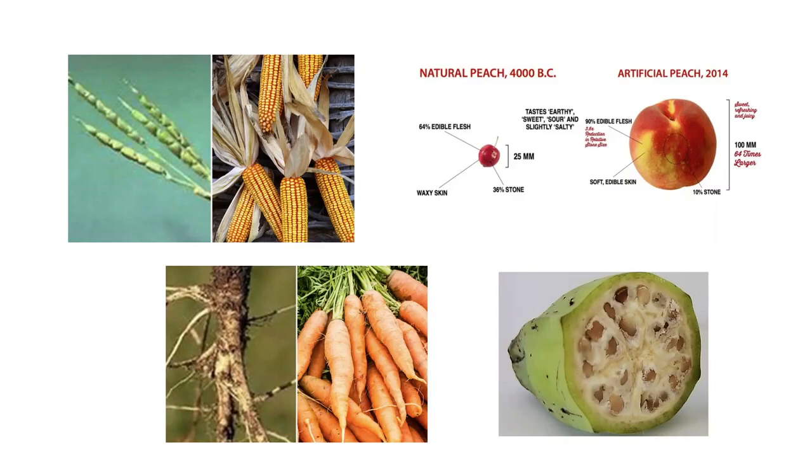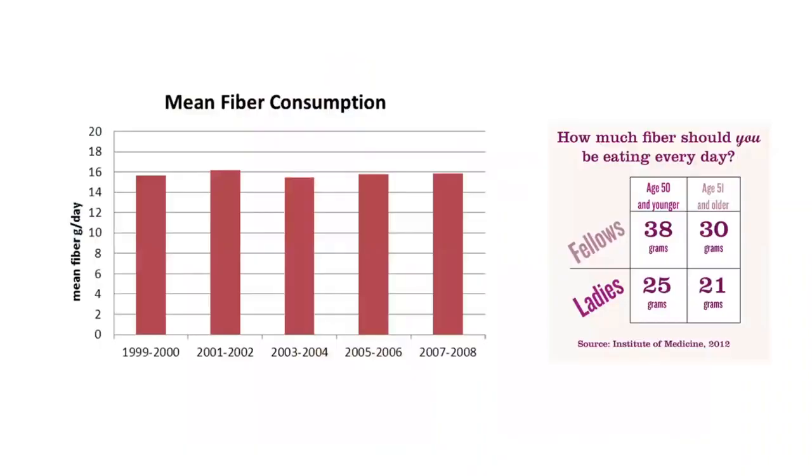If you look at the Institute of Medicine, and there's a few different places where you can find this type of information. Institute of Medicine is one of the groups that gives recommendations on how much of certain things we need to get. If you're under 50 years of age and you're a male, you should be getting 38 grams of fiber a day. If you're female, you should be getting 25 grams of fiber a day.